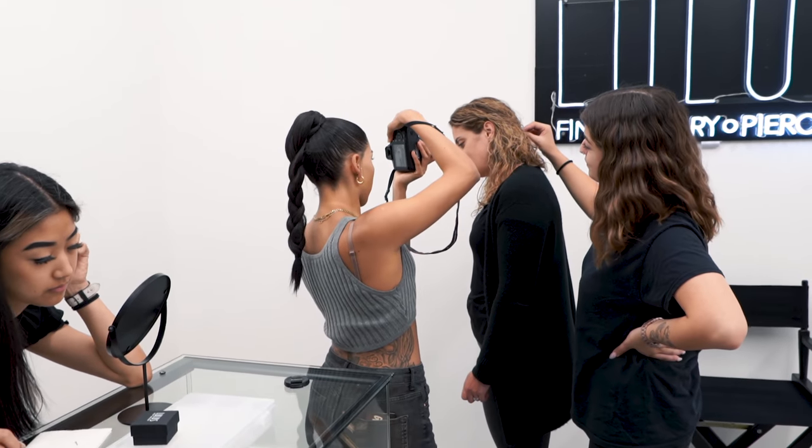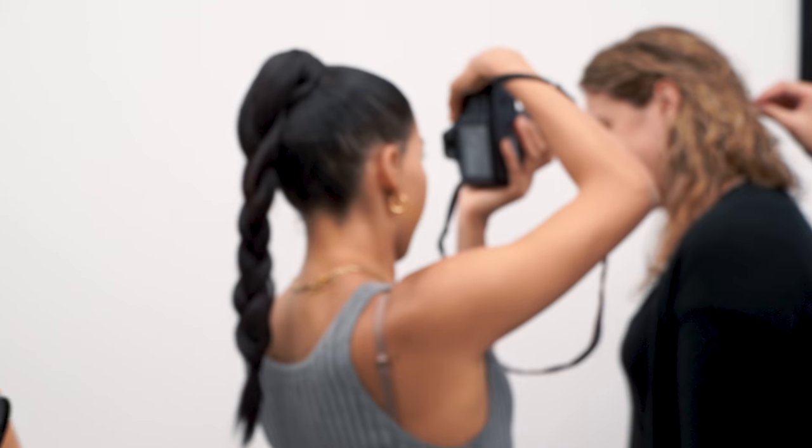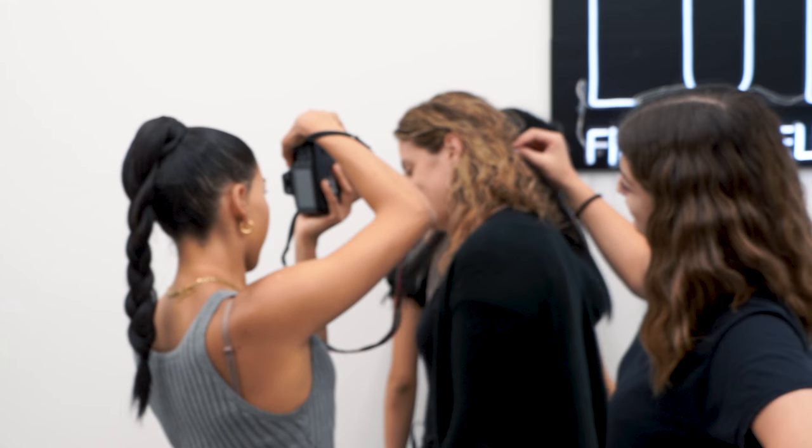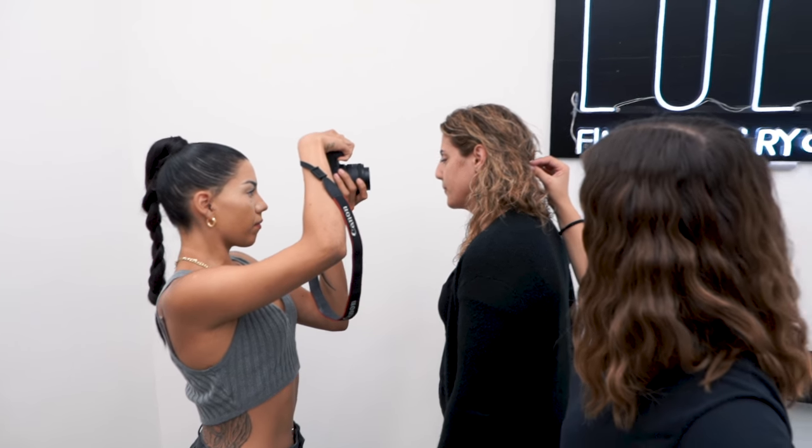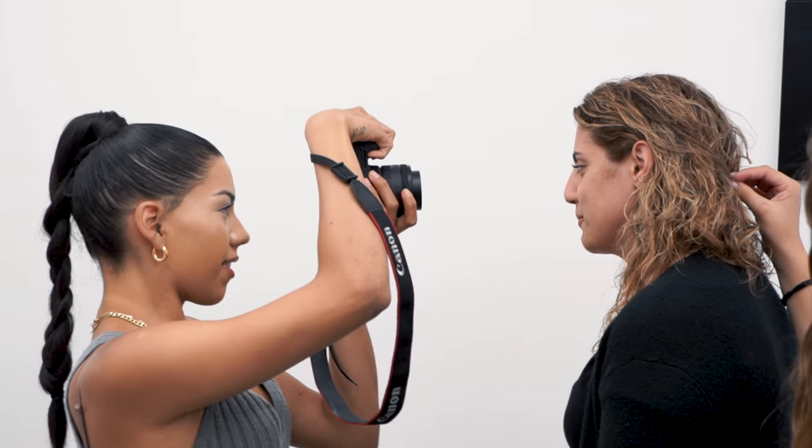On this side, they're doing a photo shoot again for IG. We got Alyssa, our hair and makeup. We got Chrissy, our photographer. And we got Chloe. Destroy the shot. Today, Chloe scared the camera. And then yes, work it, work it, work it.